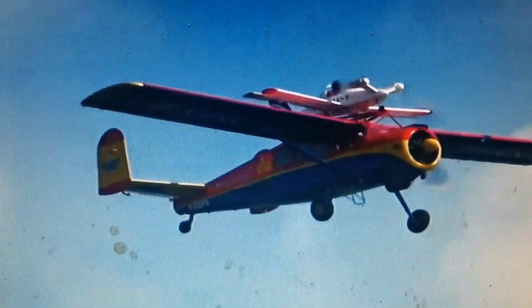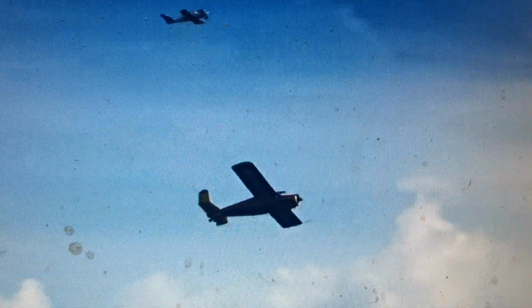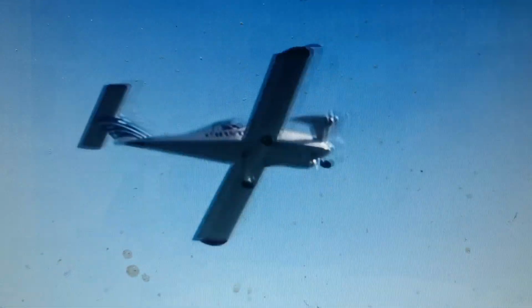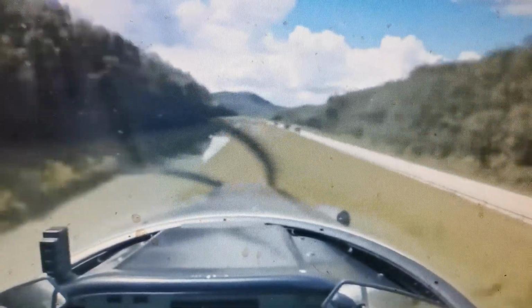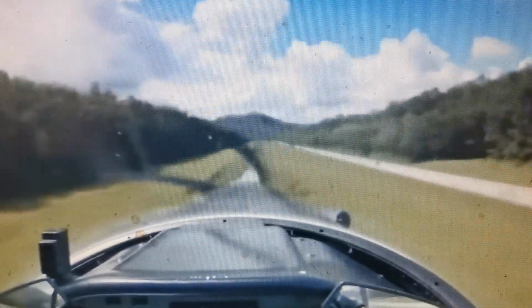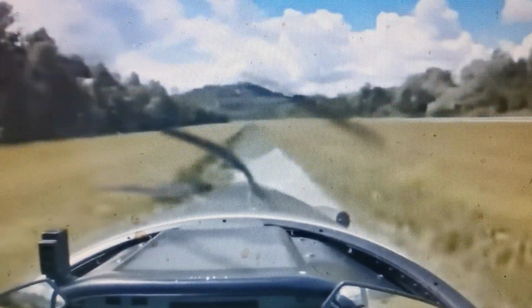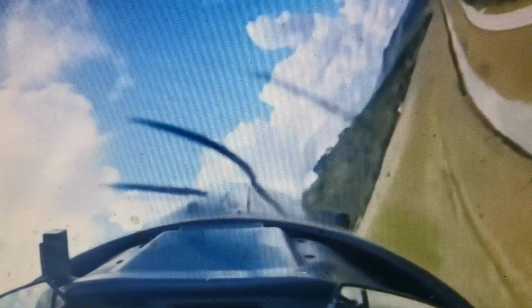This small plane taking off from another plane mid-air. Croatian Air Force pilot flying close to the ground. Airbus A320 landing with the snow scare pointing the wrong way, sending out sparks as it touched down.